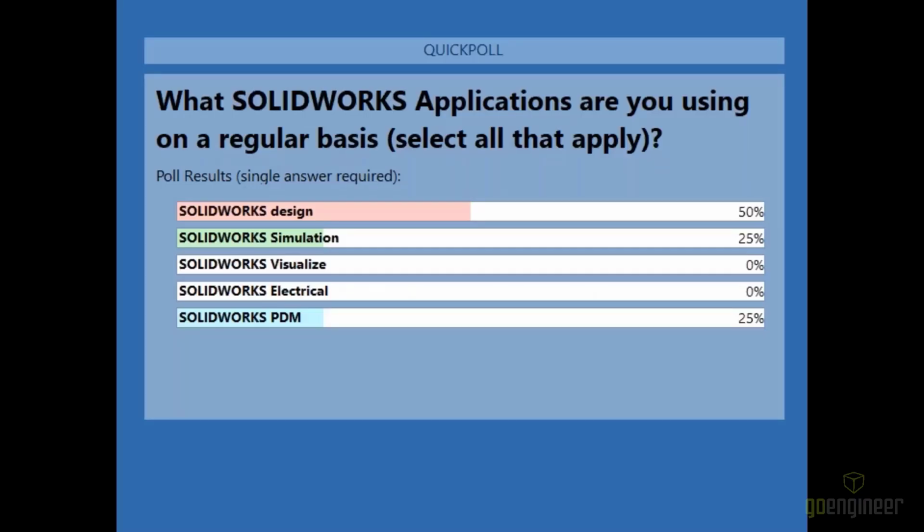All right, Scott, we're sharing the results on the screen for everybody. Great, thank you. All right, 50% SolidWorks design, 25%... Boy, how did those numbers come out like that? Half SolidWorks design, a quarter simulation, and a quarter PDM. It's interesting how evenly they came out. But I guess that's to be expected. Most people are probably doing a lot of design work first.